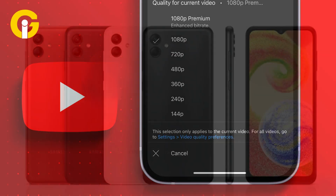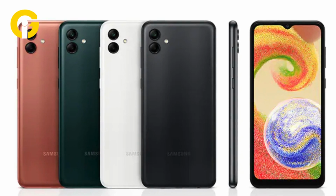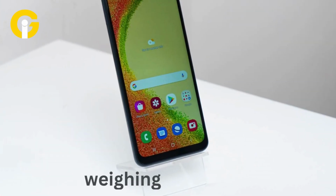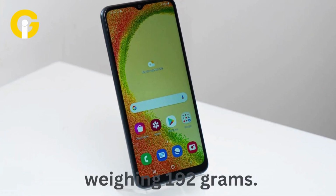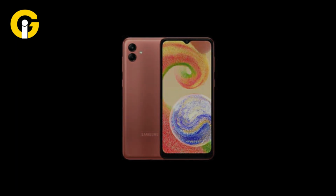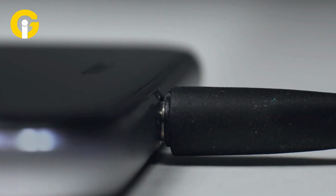Speaking of its design, the phone is made of plastic. On the front, there's a small notch at the top, which is common for budget phones nowadays. However, it doesn't feel too big or heavy while weighing 192 grams. The cameras on the back stick out a bit, but what feels a bit uneven is the headphone jack placed at the bottom left side, which might be a bit awkward when playing games.